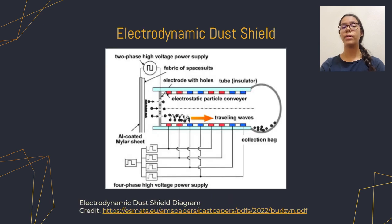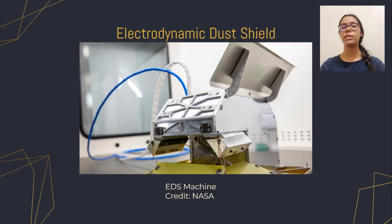Regolith can't be completely avoided, but measures like the electrodynamic dust shield can be used to lessen exposure to regolith. Regolith can also wear down electronics and machines by jamming them with small particles. For this reason, regolith must be considered when designing spacesuits and machines.